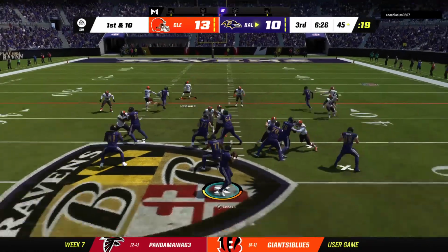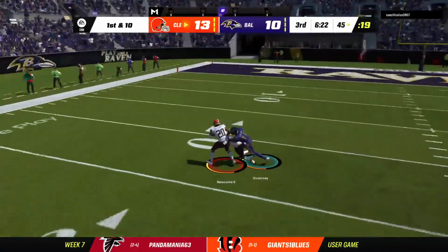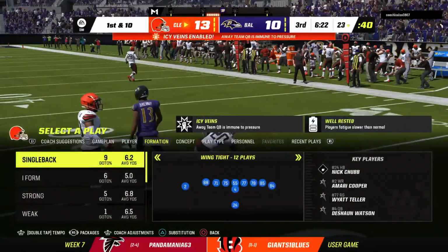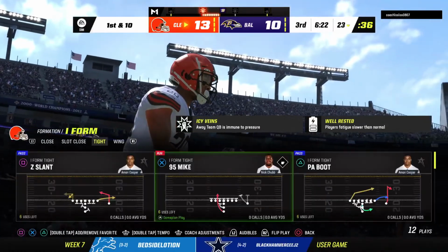They go play action with Jackson. And his pass is intercepted for the 4th time today. Picked off by Greg Newsome. And the Browns are going to get the football here at their own 23.